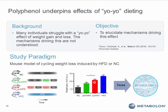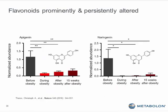They looked at the microbiome, the genetics of the microbiome. I don't have time to go into those different aspects, but one of the things they did look at was the metabolomics. And this, I think, was one of the key pieces of that paper, where what they showed was that during these high-fat diets where these mice became obese, there were some molecules that were at pretty high levels in the feces. These were 2 flavonoids that were at pretty significant levels in the feces. But once they went on these high-fat diets, and even after 15 weeks of being off those high-fat diets, they had persistently lower levels of these 2 flavonoids.